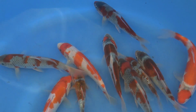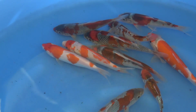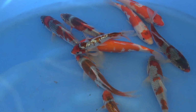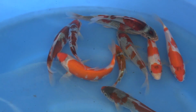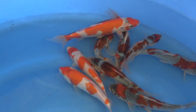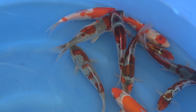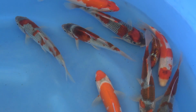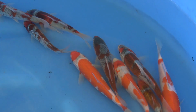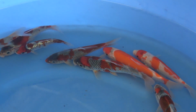So our final batch, 10 Goshiki, a mix of Goshiki and Ginrin Goshiki, a couple of little Ginrin Goshiki in here too. Somebody remarked on the video of the harvest weekend, there were I think 4 Goshiki I placed in a bowl, and somebody remarked surely they were all keepers. I think 3 of those remain in this group now, weren't purchased at the weekend. And absolutely they were keepers, but a koi breeder can't keep everything.